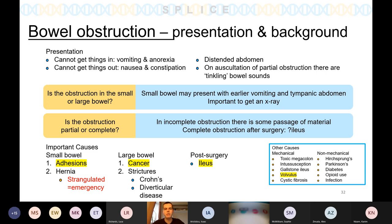There's some value in considering what comes first, but I don't know how sensitive and specific those things are. So bear them in mind, but don't really look out for them in a vignette. So yeah, you basically need an x-ray to help distinguish between the two. And we've got some abdominal x-rays afterwards, and there are some signs you can look for.